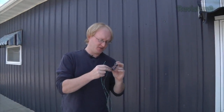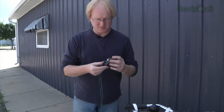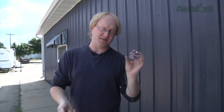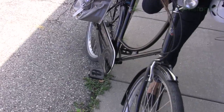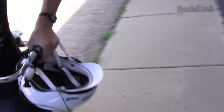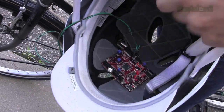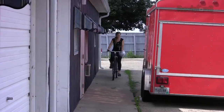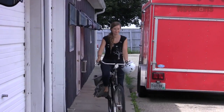The next test is we're going to hook this microcontroller up to the generator and just have it blink an LED to see if the generator gives us enough current to run. Alyson, you must use your bike ability to test this. I will do that. All right, so you're going to be looking for the LED to blink, okay? Sounds good. Not yet? Uh-oh.